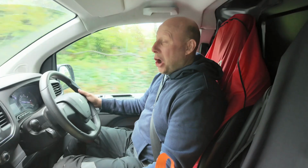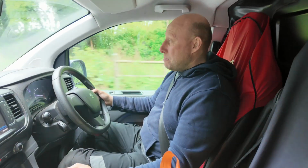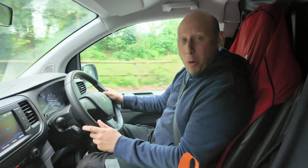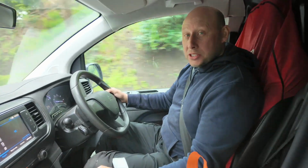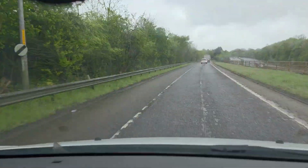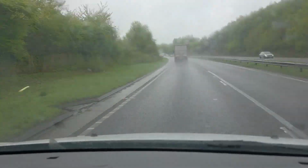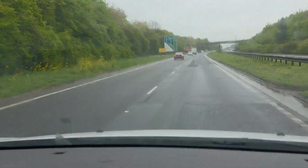A little bit nervous, can't lie. The weather is horrific out here, and hopefully we bought a bargain. So, see how we get on. As you can see, the weather is horrific. So we are on our way down to Sandwich, straight down the A249 and then down the M2.